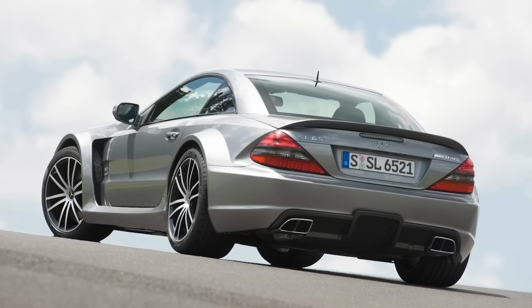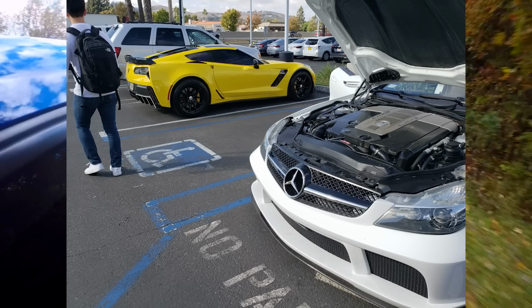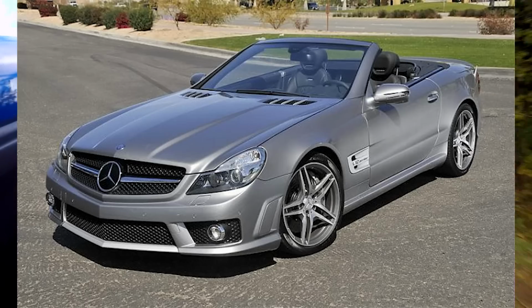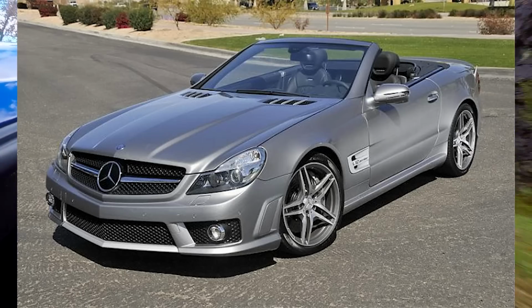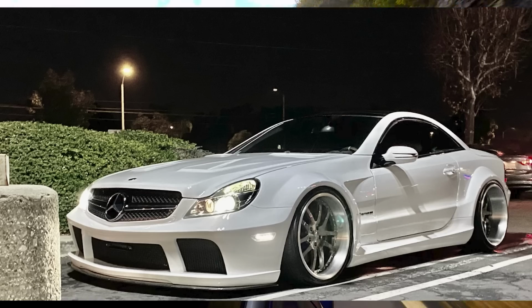This Black Series monstrosity still holds the record of being the highest factory torque vehicle ever to be released by Mercedes. While to most normal car enthusiasts, and obviously to tons of non-car people, it just looks like an oversized body kit on a normal retirement-driven SL. This, however, is not a V8 convertible like those are.